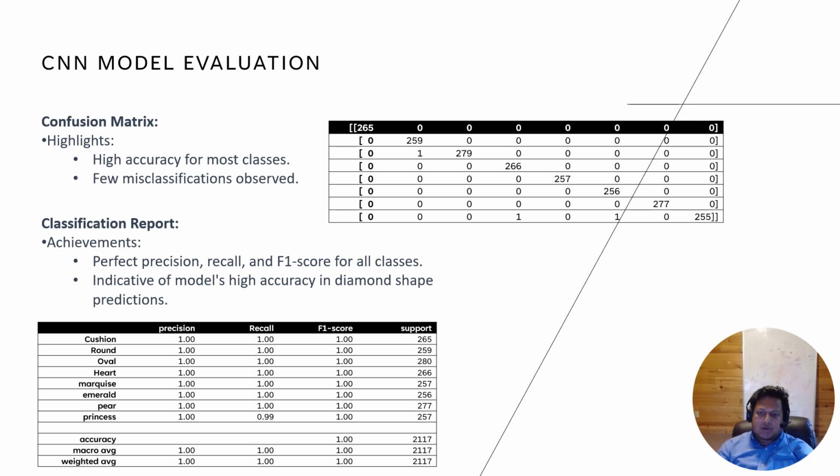The classification report shown here shows that the model achieved outstanding performance on the test set, correctly classifying all instances for each class and achieving perfect precision, recall, and F1 score. This indicates that the model is highly accurate and effective in predicting the diamond shapes.